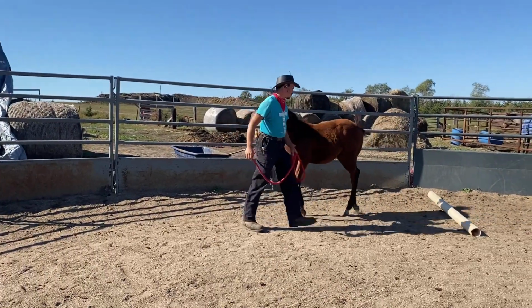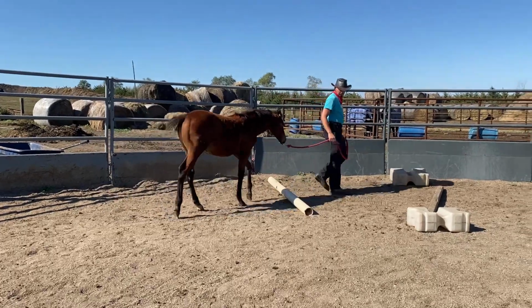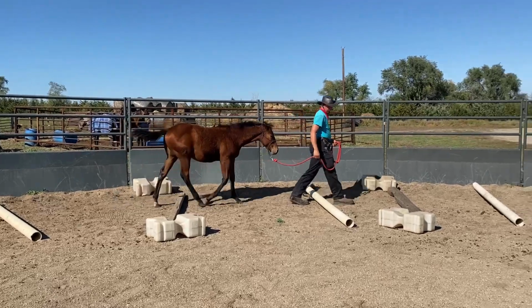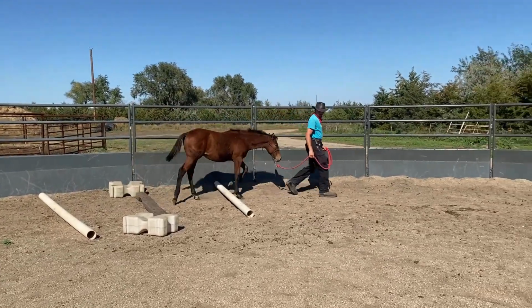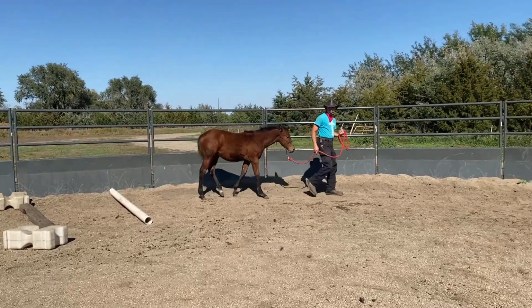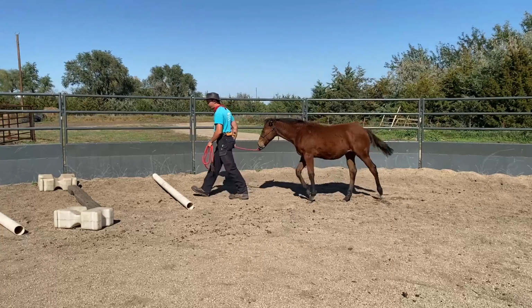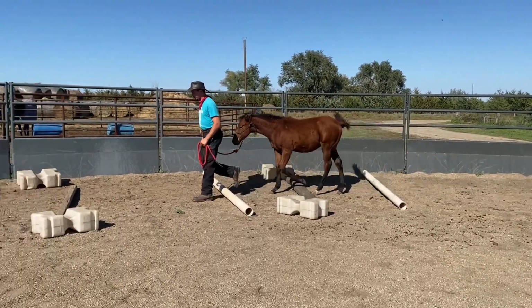This guy's going to have to figure it out on his own with a rider on his back. So the more I can prepare him here in the corral, in the round pen, the better off he'll be when he starts riding out. So I'm pretty happy with this colt just willingly following Seth. He's really reasonable. I think that bridge really prepared him for a lot of this stuff, and having to negotiate different heights of poles.